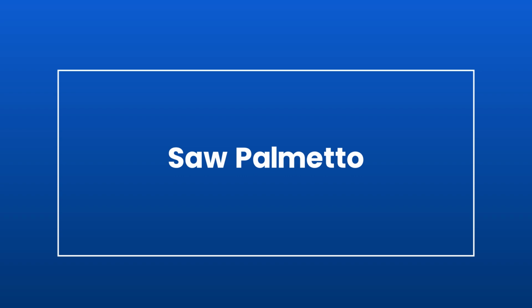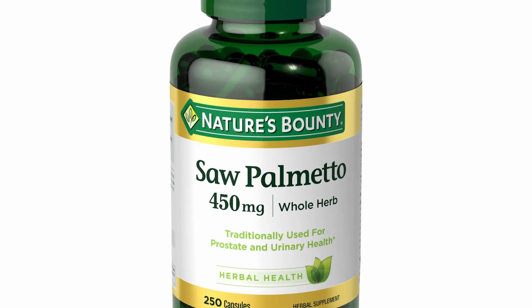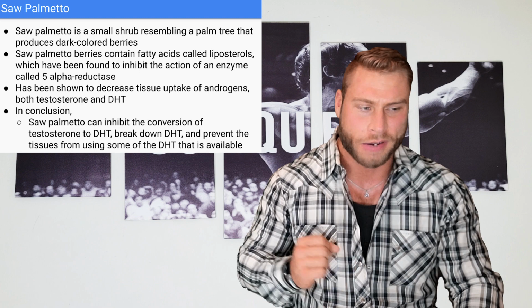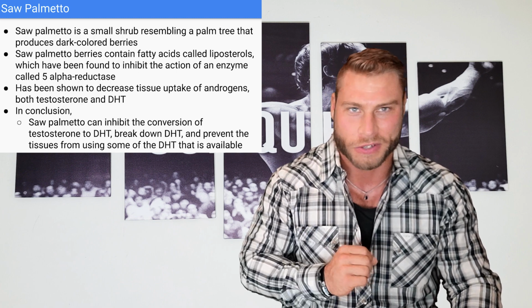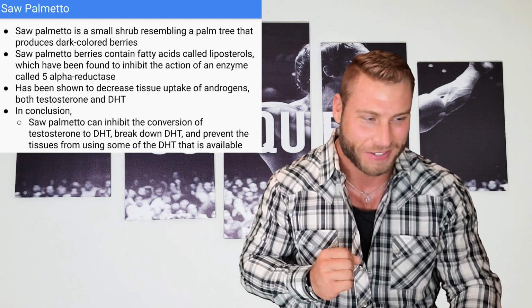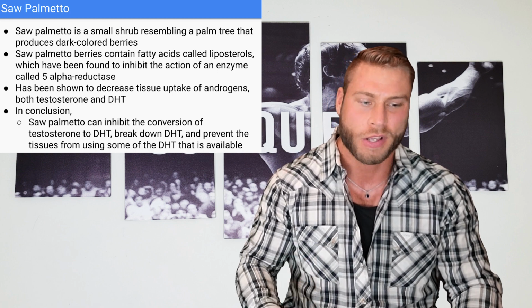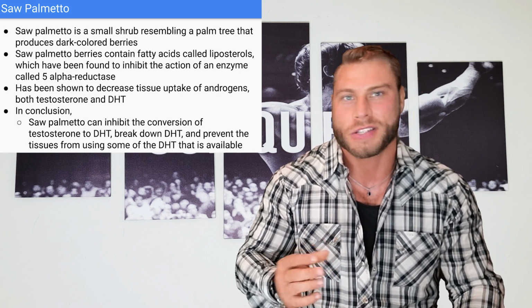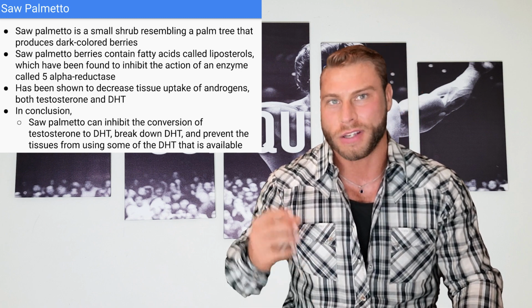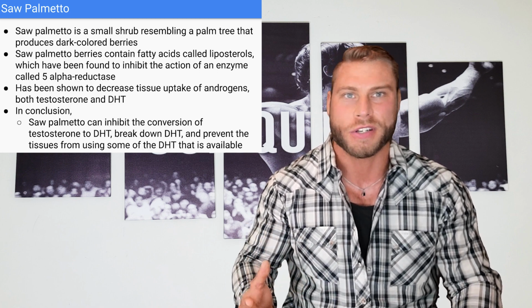So let's talk about saw palmetto. Saw palmetto is a small shrub resembling a palm tree that produces dark colored berries. Saw palmetto berries contain a fatty acid called liposterols. I know I'm butchering these scientific terms. I'm not a doctor. I'm just giving you the information. Liposterols have been found to inhibit the action of an enzyme called 5-alpha reductase. 5-alpha reductase is an enzyme in your body that takes the testosterone that's naturally circulating in men and women, and converts it to something called DHT.